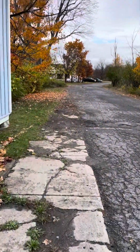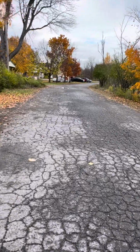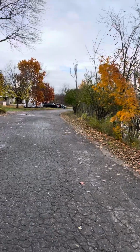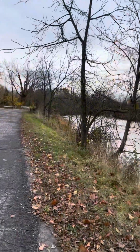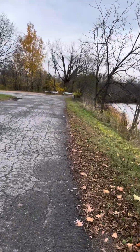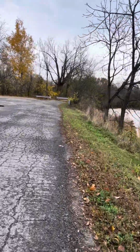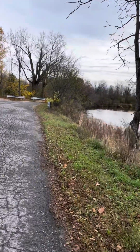All right, so let's continue on to our final spot, which is Last Duel Park. This whole trail takes you right beside the Tay River the entire time. Beautiful Tay River here in Perth.